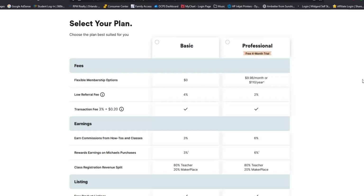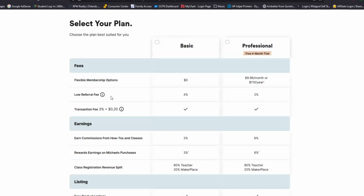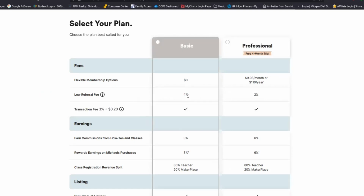The professional plan is $10 a month and gives you some different options than the basic one does. So the professional one gives you a lower referral fee. That is the fee that you pay Makerplace when you sell something. So it's 2% versus 4%. And then they both have the same transaction fees. This is like for credit card processing and things like that.